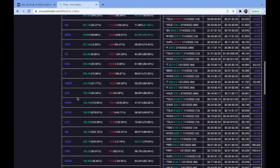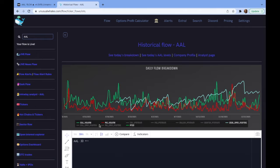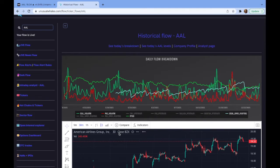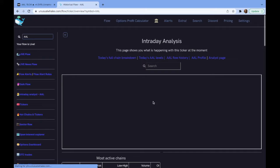Let's see, another one on here, AAL. We did notice that travel had a pretty good day today, even with a pretty weak overall market. So I'm going to definitely look into AAL here, today's breakdown as well.